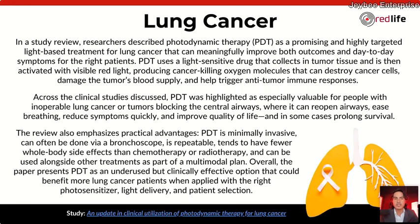Across clinical studies discussed, PDT was highlighted as especially valuable for people with inoperable lung cancer or tumors blocking the central airways, where it can reopen airways, ease breathing, reduce symptoms quickly, and improve quality of life, and in some cases, prolong survival. The review also emphasizes practical advantages. PDT is minimally invasive, can often be done via bronchoscope, is repeatable, tends to have fewer whole body side effects than chemotherapy or radiotherapy, and can be used alongside other treatments as part of a multimodal plan.